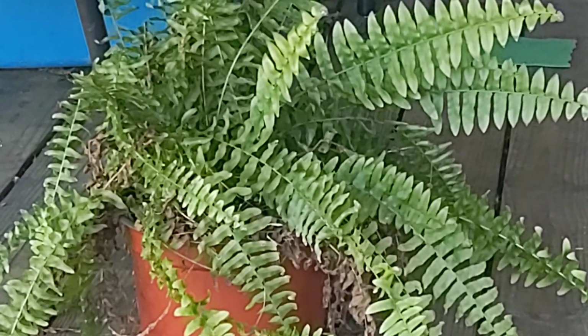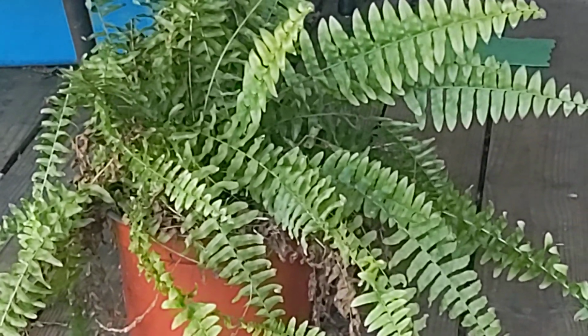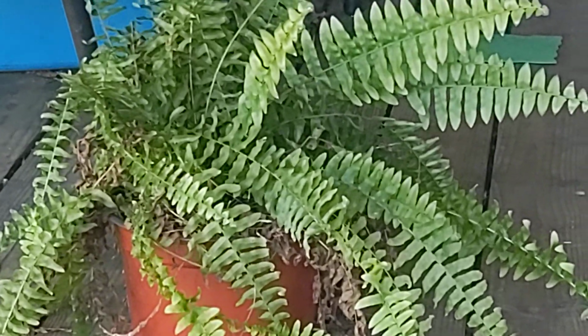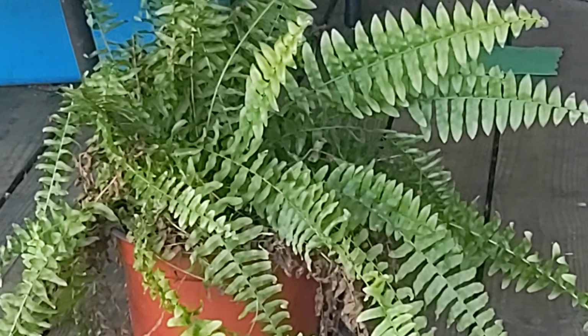If not, if they get too big, I'm going to have to bring some to some friends. But right now I've got lots of space for plants. I'm redecorating, and I've kind of wanted this to be kind of like cozy with plants and stuff. So just what I wanted to do.